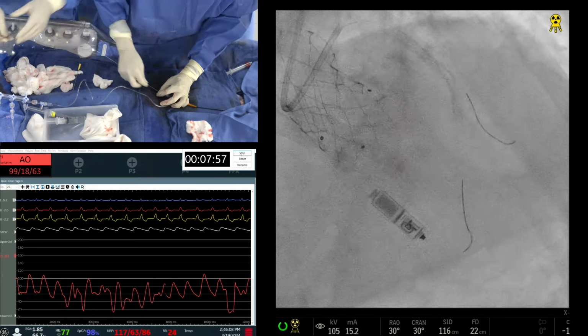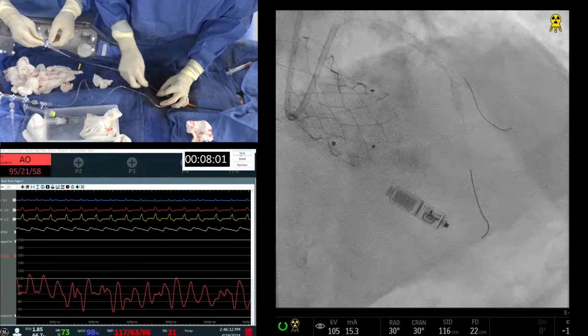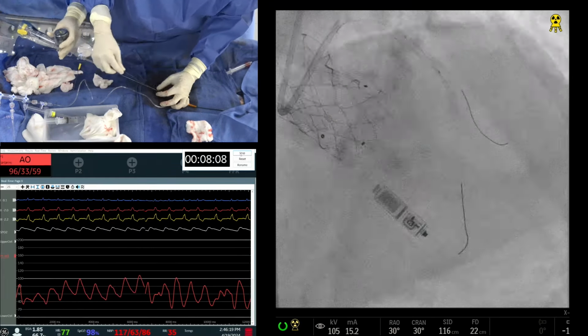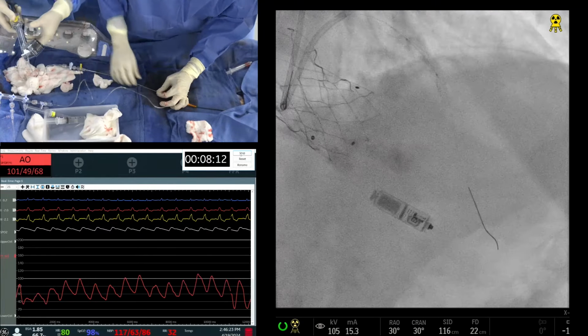It's still there, okay. You want to leave it there for the time being, right? No, he's saying deliver it, then take it out. Yeah. So right around there. Okay. So now I'll take out the diag wire. Wait. Okay. See that? Yeah. Okay, pull back.